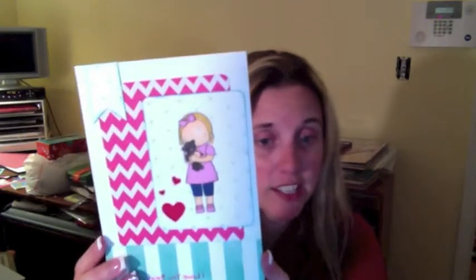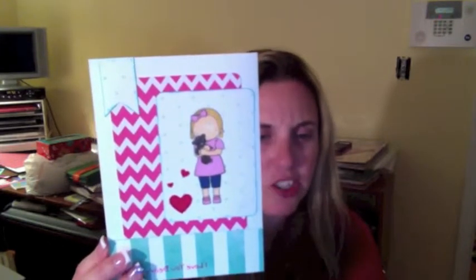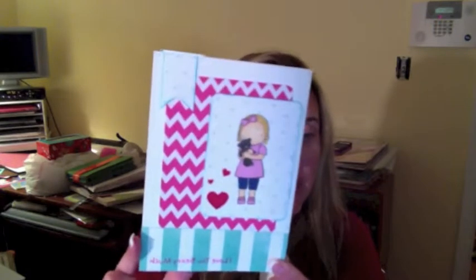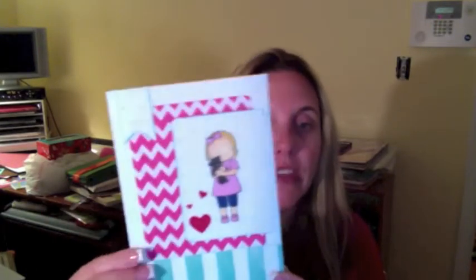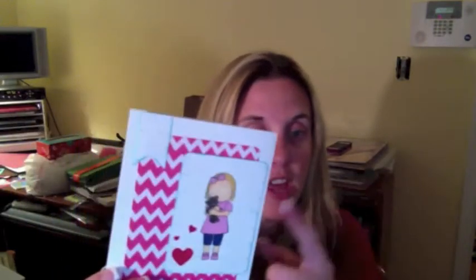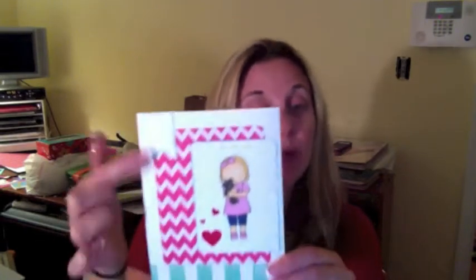So the first thing that I did was I cut down the stripe piece to, I think it's an inch and a half by 5 inches, because this is a 5x7 pre-made card base. And then I took this chevron paper. This was 6x6, so I cut it down so that it was an inch smaller than the card base. So the card base is 5x7, so I cut it down to 4x6, and since the one side was already 6, I just cut the one side down to 4 inches. And that left me with this 2-inch piece here.